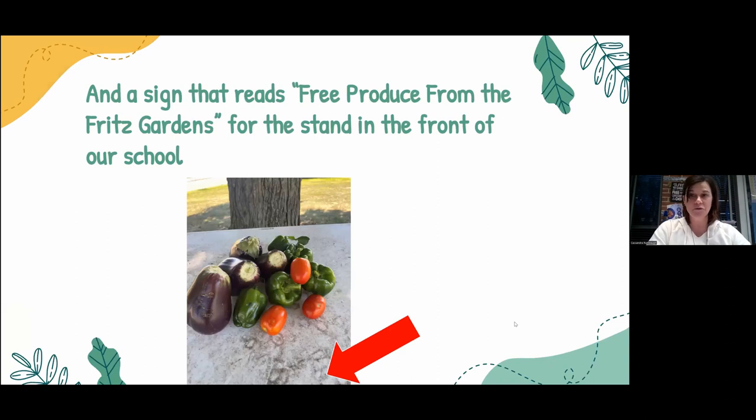And then it was great, the grant that Stroud offered included some money for signage. Every summer, the produce that we harvest from the garden, we put on a table out front of our school, and I always just make a laminated sign that always gets destroyed in thunderstorms and looks really trashy. So this year we're going to get a sign that says free produce from the Fritz Gardens for the community, and it is great to see families come and pick that free produce up.